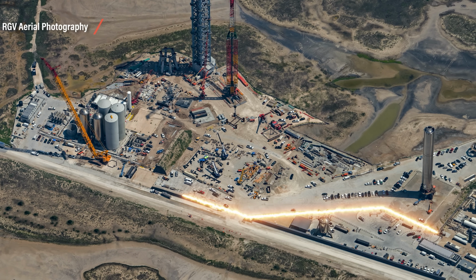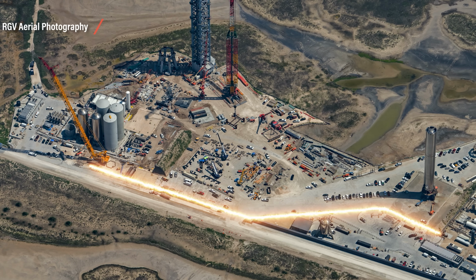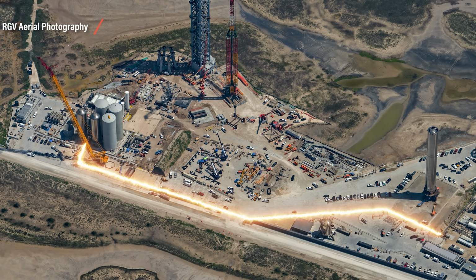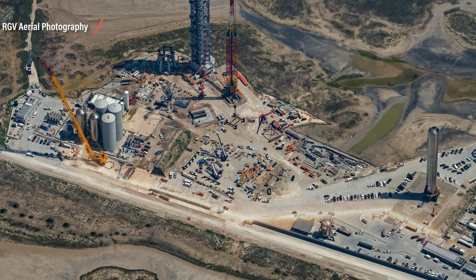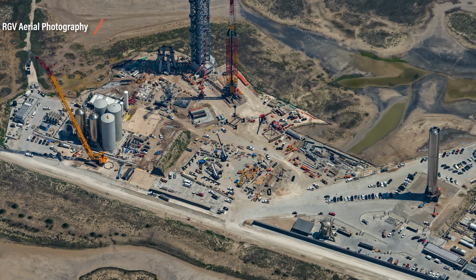It's hard to say if this would be enough fuel storage to completely fuel a Starship and a Super Heavy booster, but it might just be. And even if it's not, if SpaceX goes all in, it might be enough time to finish the orbital fuel farm, at least so much so that they can fuel an orbital launch by, let's say, mid-August.